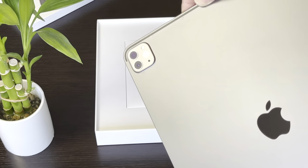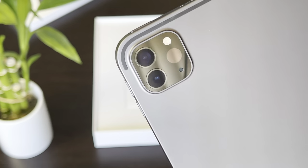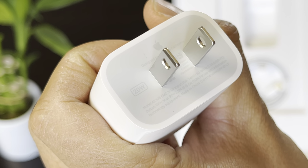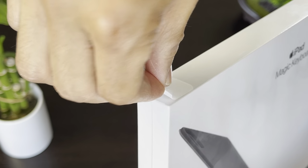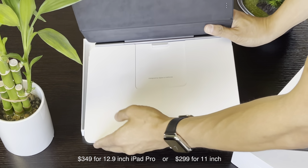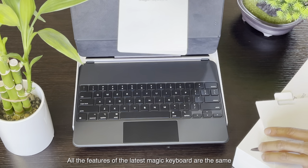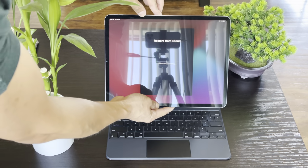And you have the option to add 5G. It's available in two colors, silver and space gray. USB-C. 20 watt power brick. Keep in mind this doesn't include the keyboard. I just put it this way.